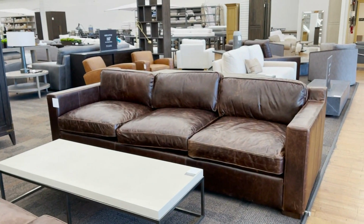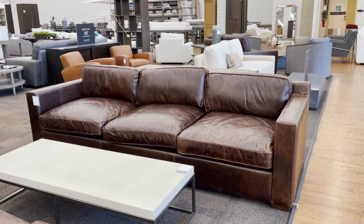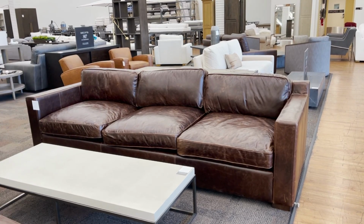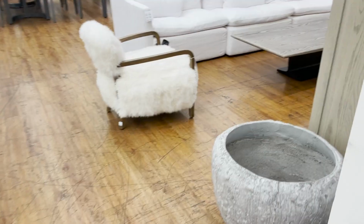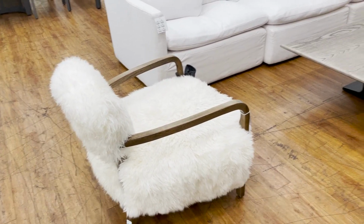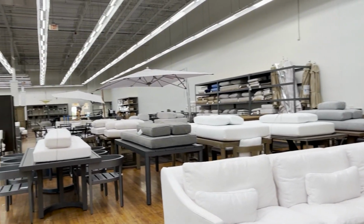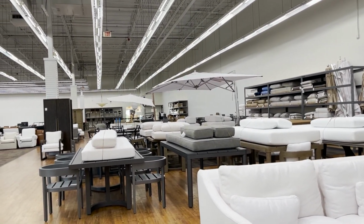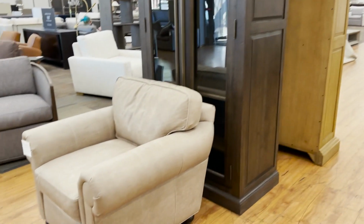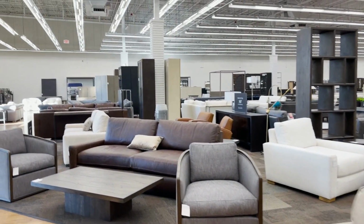I cannot wait to get Zach a little gentleman's room and put some leather. I prefer the leather back there, that color, but wow. Also, a little fur chair would be so cute in a gentleman's room. So cute. They have so much right now, you guys. If you are local, they said they're about to move, but they have a ton of stuff in stock.